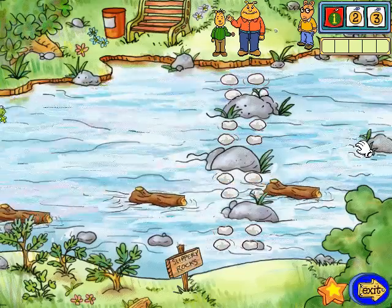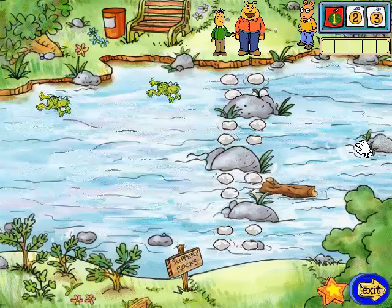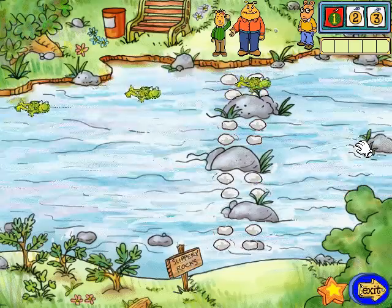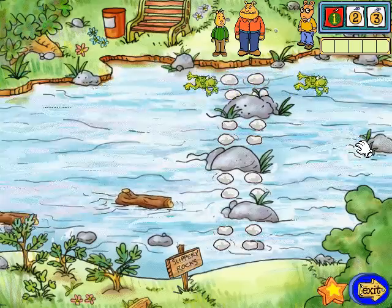Watch for the pattern in the stuff floating by and help us cross when there's a space, or we'll get wet. Move across the stream by pressing the down arrow key on your keyboard.